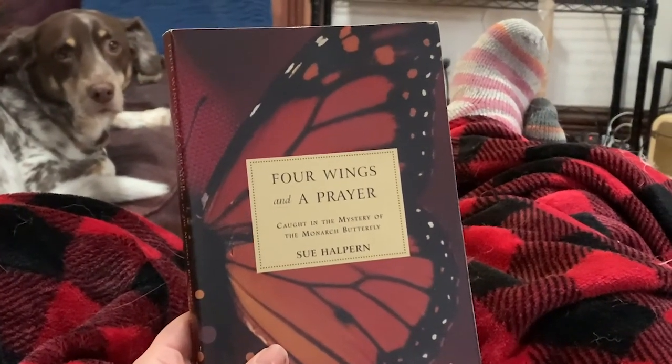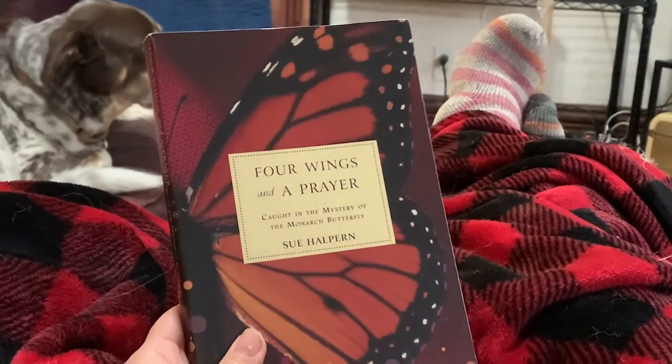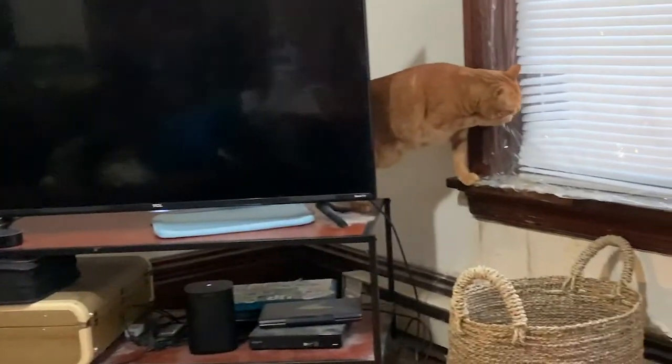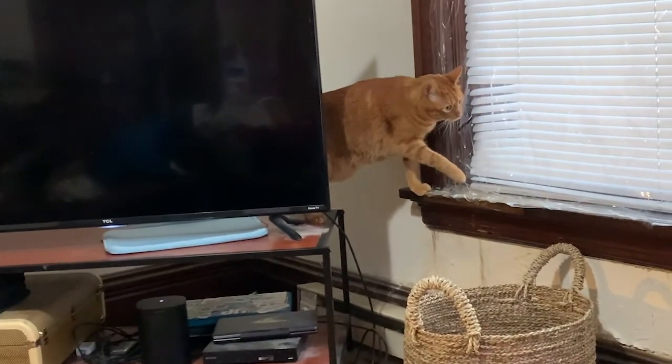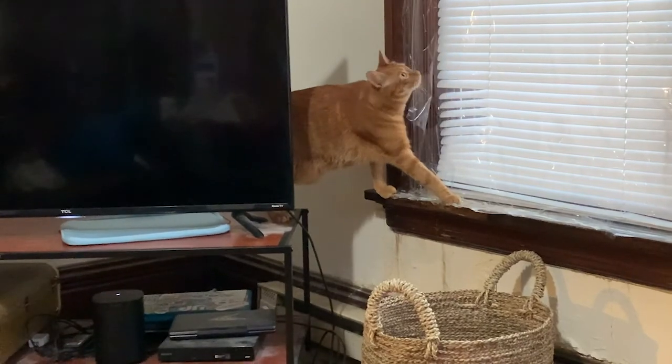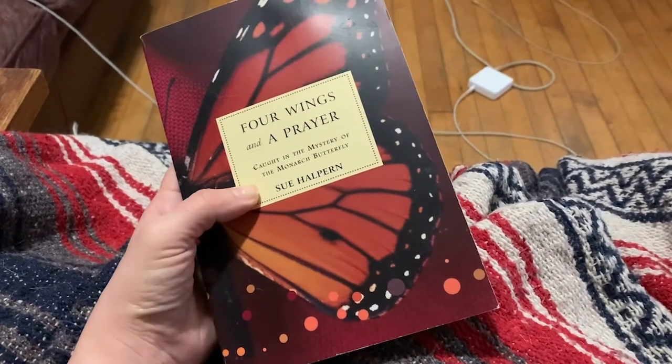So I think the rest of this afternoon I'm just gonna sit down with this book. I got it. So naughty. Seriously. Eowyn! Good lord! So yeah, I'm excited to get into this book.